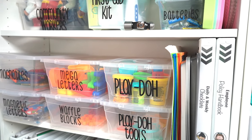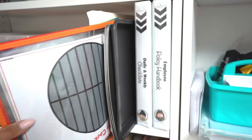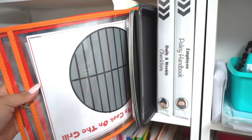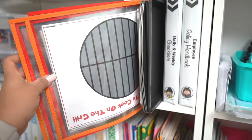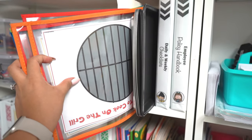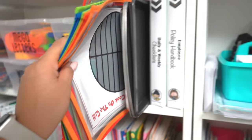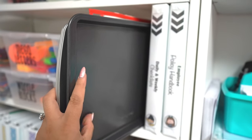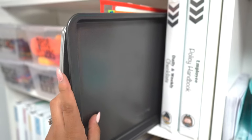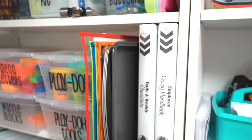So they have options. Now over here we have our, I believe I bought these on Amazon. You can buy these on Amazon. I'll link them down below. But it's great for Play-Doh. You know, they can make sausage, hamburgers, and pretend like they're putting it on the grill here. It's great for fine motor. Also, these here are for the magnetic letters and animals and vehicles that they can use during table time.